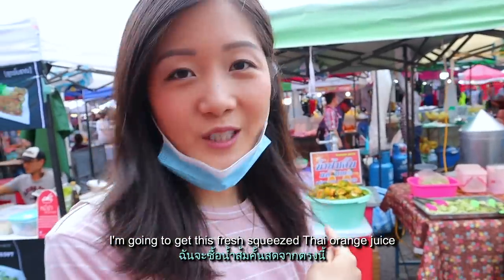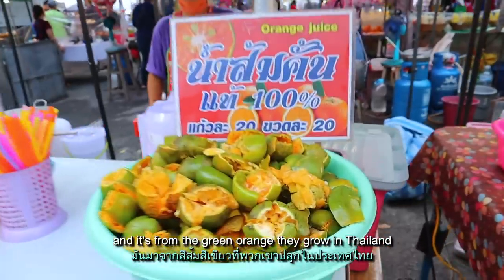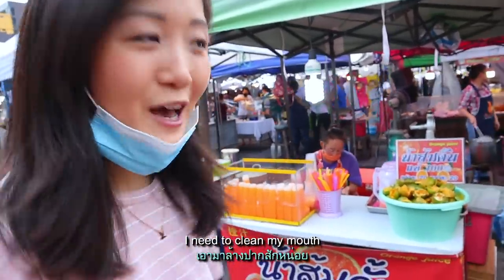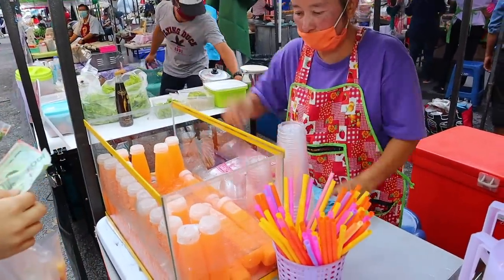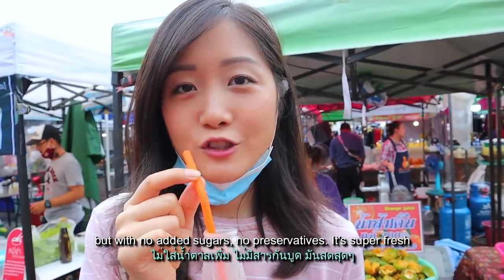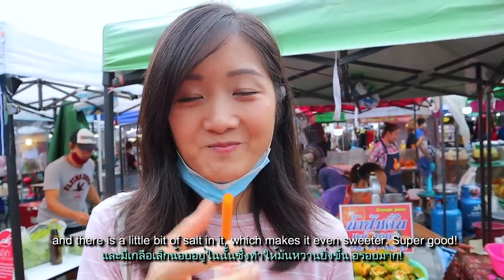So I'm gonna get this fresh squeezed Thai orange juice. It's the green orange that they grow in Thailand. And they usually put a pinch of salt in there to balance the sweet and the salty, and it's really delicious. So we're gonna get one of those. I'm gonna clean my mouth. This one was 20 baht. Oh, it's so sweet. It's like tangerine juice, but no added sugar, no preservatives. It's super fresh. And there is a little bit of salt in it, which makes it even sweeter. Super good.